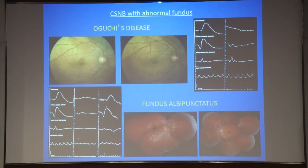In CSNB with an abnormal fundus, Oguchi's disease and fundus albipunctatus, I've put these photographs because they're not very abnormal. You need to know what that slight green sheen looks like in Oguchi's disease. And in albipunctatus, the spots are in the mid-periphery, so not the posterior pole, which we are used to looking at in smaller children. So the posterior pole is usually spared, and you have these tiny flecks reaching from the mid-periphery to the periphery, which needs to really be looked for.